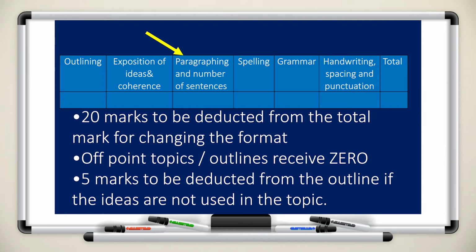Remember, it's an essay. It should have at least 4 paragraphs. Each paragraph represents a new idea. Every time you have a new idea, you move on to another paragraph. We'll be looking at that more closely.